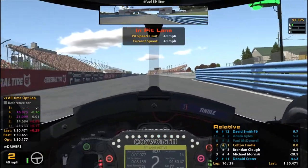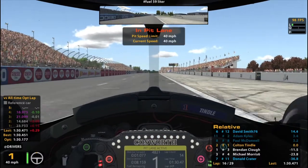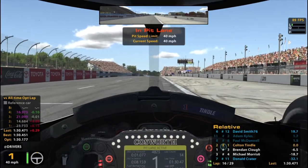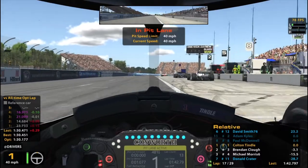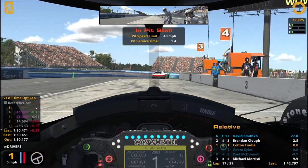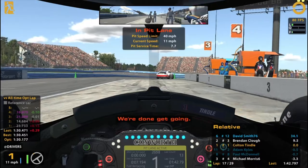The pit lane speed limit is 40 miles per hour. Probably pretty slow, but that's alright. Tires, fuel. 15.5 gallons. Says we need 15.5, I trust it. Okay, you are the leader. 4, 3, 2, 1. Box now. Pretty slow, but that's okay. We're done, get going.